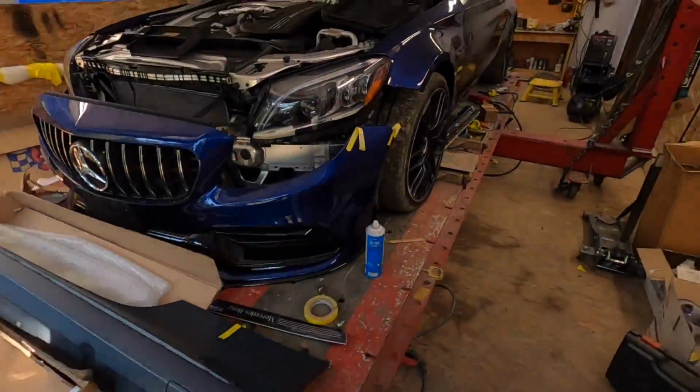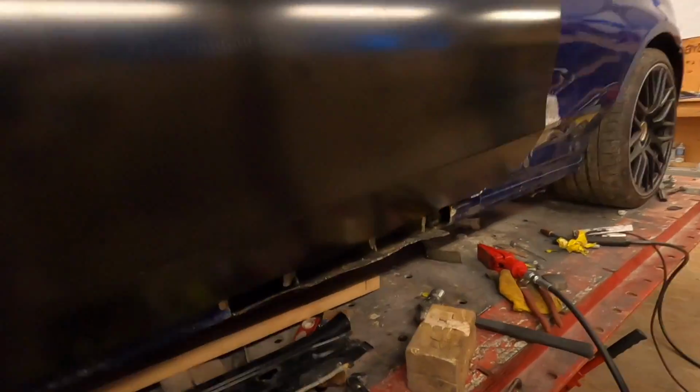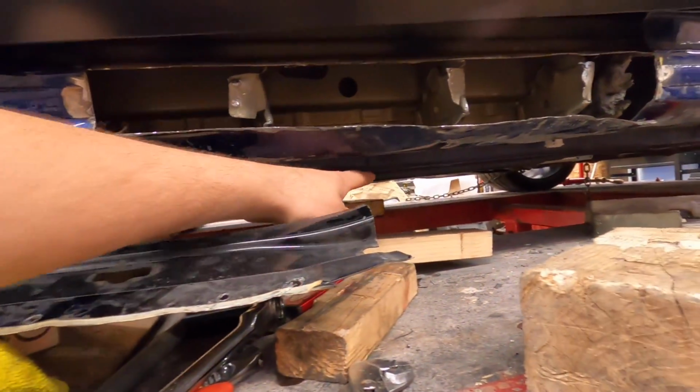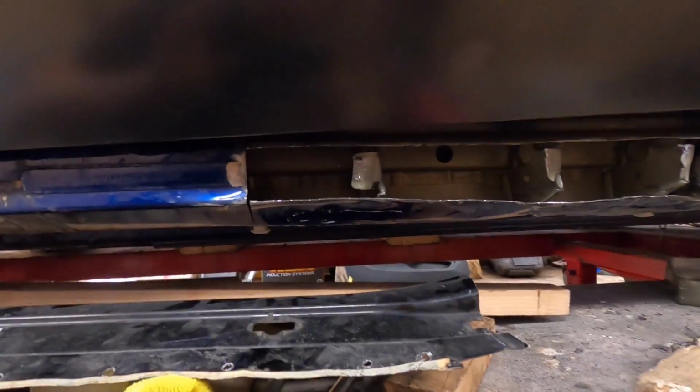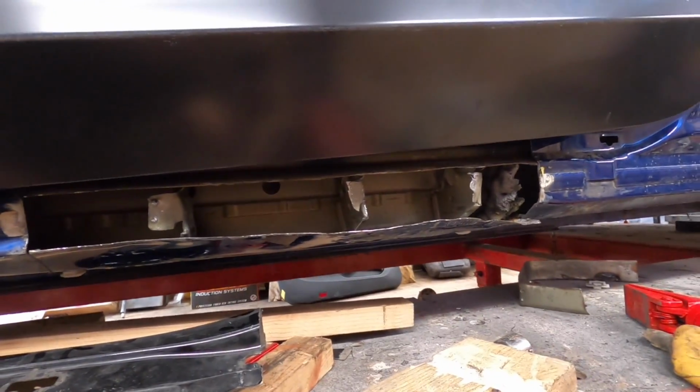While that is happening, I'm gonna be working on the car over here. It's gonna be a little bit more complicated because I don't really have much room right here, but I'm gonna peel that seam sealer off and get this piece fully off. That way we can get that brand new one right on there and weld it up nice and tight.